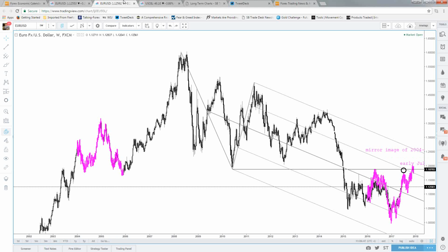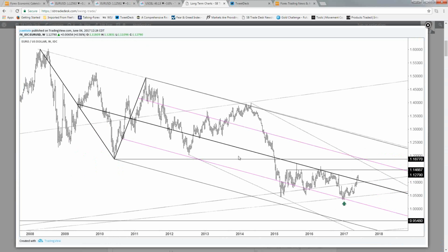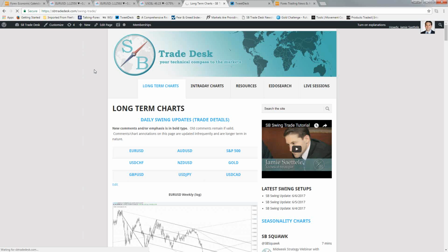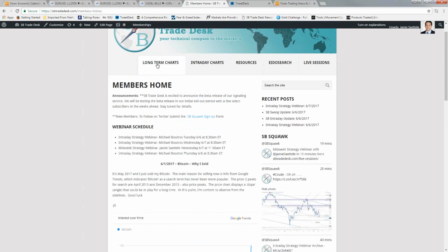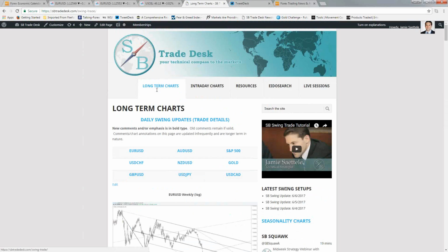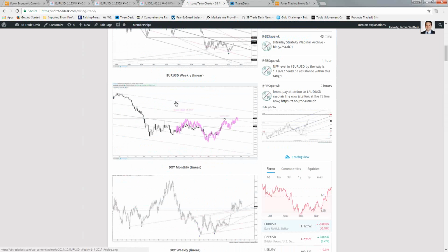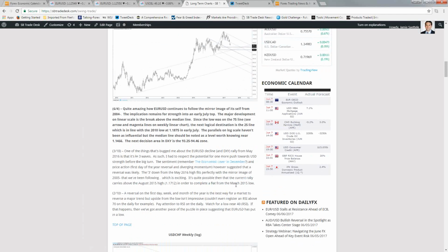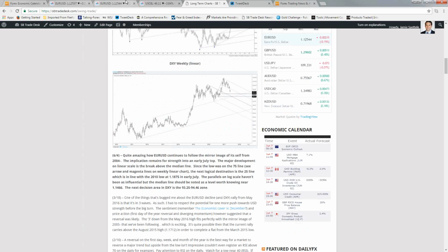And for those that are new, there may be some of you in here. If you go to the website, you can go to long-term charts, and you will see some explanations on this stuff, right? So back in March, one of the things that bugged me about the euro decline was that the move was in 3 waves. Okay, so that has me thinking flat.